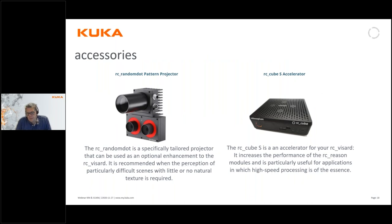So I've already mentioned the RS cube. There are a few accessories available to the system. First of all, we have a random dot pattern projector, which is sometimes required depending on the surface structure of the object we're looking at. This projector will create a random light pattern, a dot pattern, on the objects it's looking at, therefore making it faster and easier for the 3D system to actually find the height and the surfaces we're looking for. So it's a way of amplifying the 3D vision.